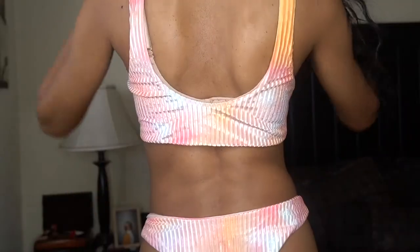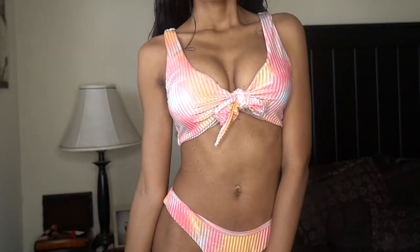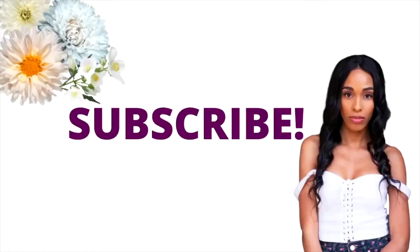These are definitely cheeky bottoms, so if you guys are not into cheeky bottoms, just be cautious because these are definitely super cheeky bottoms, but they're super cute at the same time. I really wanted a pink bikini because my favorite color is pink. So I got this one, and this could be really good or really bad. Oh, I'm scared, I'm nervous.